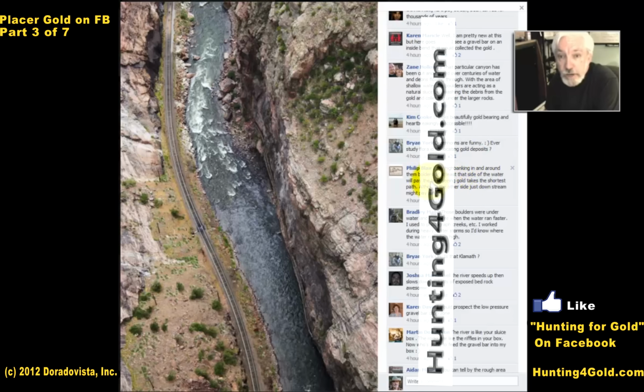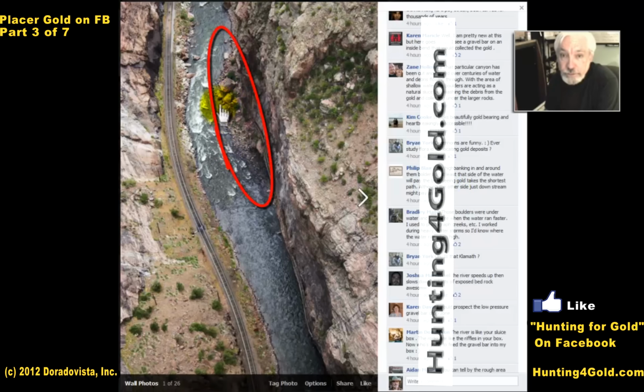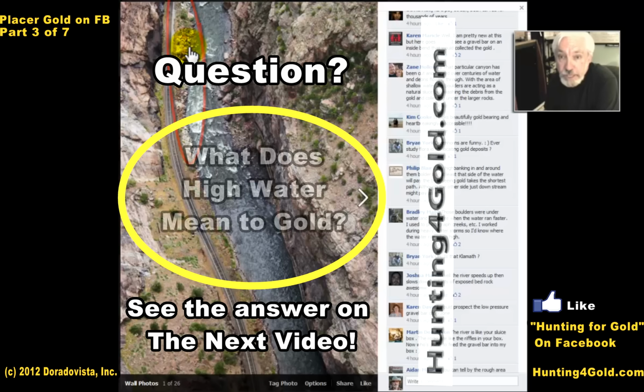High banking in and around them boulders, or at least on the side of the water, will pay the best. Seeing gold takes the shortest path, although the other side just downstream might pay as well. So high banking in and around the boulders, and I assume he's talking about over in this region here, also could be in this region right here, might pay the best. The trick is knowing what forms a trap here. You have to understand that.